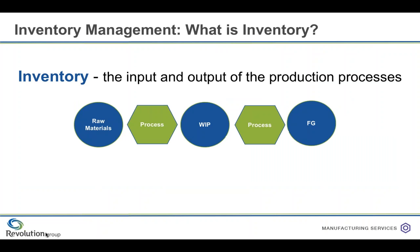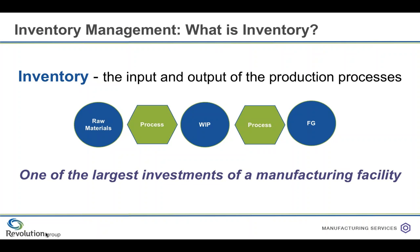So what is inventory? As you can see on the screen, inventory is the input and output of the production processes. Organizations carry inventory for a couple of main reasons: to facilitate sales and to facilitate the production process to support sales. So what's all the fuss about? Well, given the magnitude of the investment, inventory management is critical to a company's success.